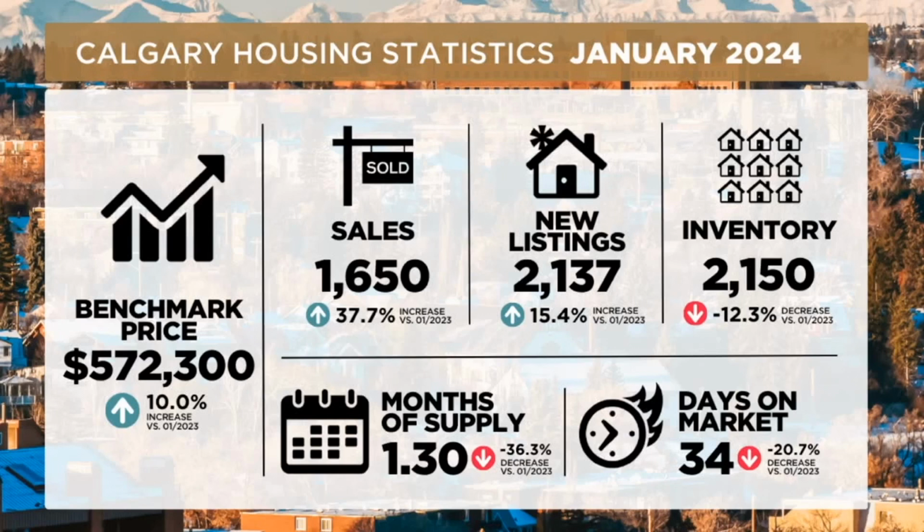All right, so here's the January wrap up. We're going to give you the overview. We're going to delve into some more specific details on Calgary and the surrounding areas. But our benchmark price overall went up 10%. Look at the sales increase over 2023.